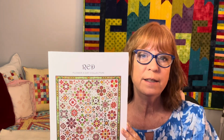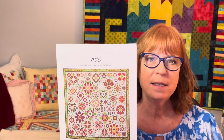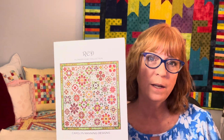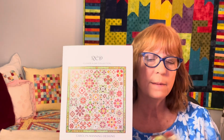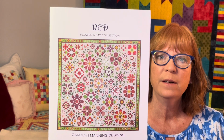She has it charted in different colorways, and she calls it Flower a Day, and the intent is it's designed for you to stitch a little bit every day. So I may start that as kind of my version of a temperature chart, which I said I wouldn't do again. That was partly because I got bored with the temperature chart doing the same motifs, and this is not like that. It's different flowers and things. But that's the pattern, and like I said, it comes in different colorways. It is not terribly big.